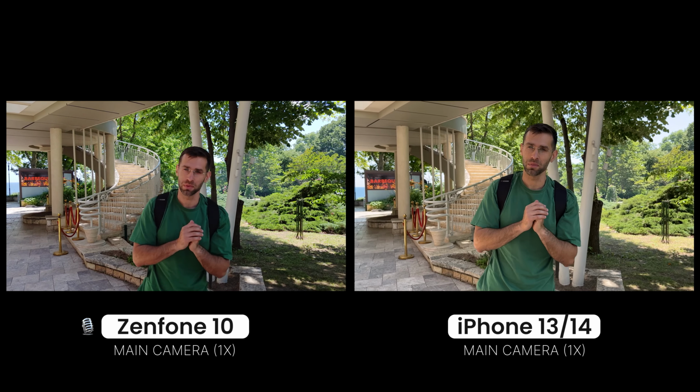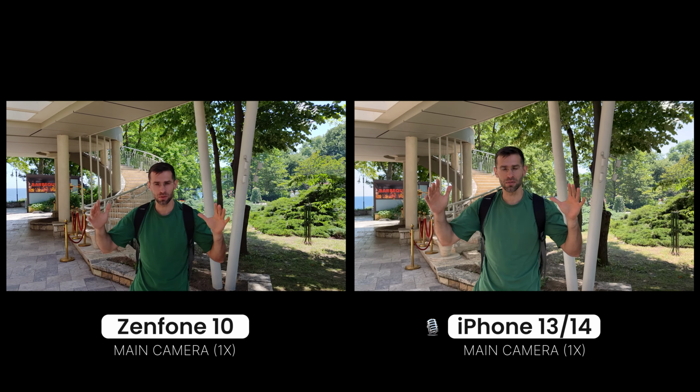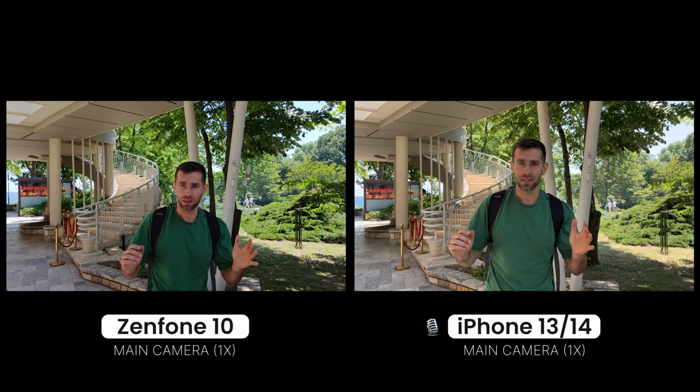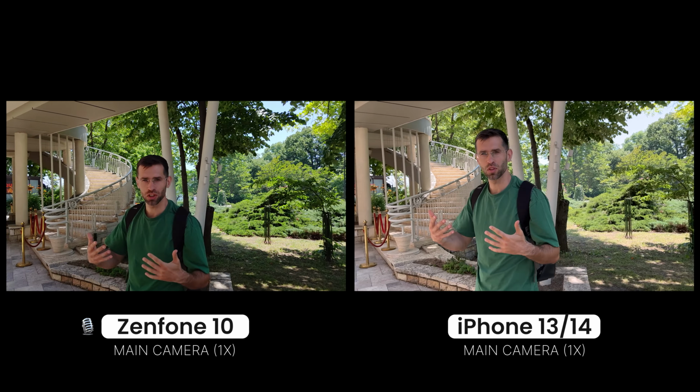We have the Asus Zenfone 10 and we're testing its video recording capabilities against the iPhone. Let me know if you can see a difference. Both are recording 4K 30 with the main camera. So do you see any difference in the color quality, the exposure?